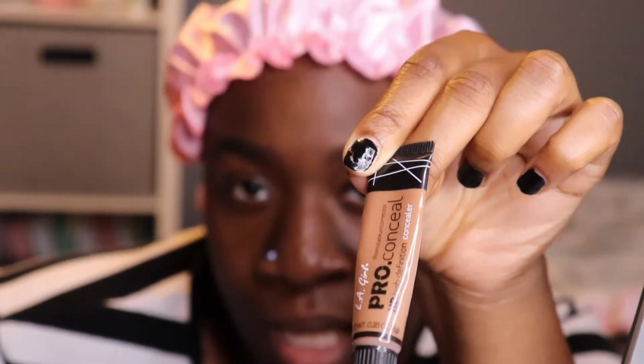Usually when I'm doing eyeshadow, I use Fawn and the Pro Conceal line, but maybe 90% of the time I'm doing this type of look when I go out because eyeshadow has become too much in my life. But for y'all, I'm gonna start back into it. So just wait a bit. But usually I would use Fawn, right?